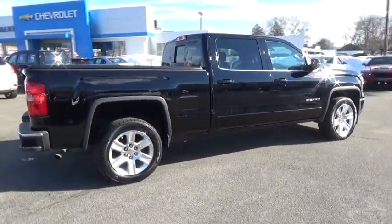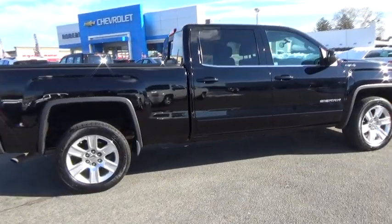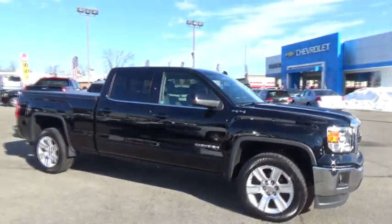This vehicle has less than 30,000 miles. Here are some of this vehicle's great options: backup sensor, daytime running lamps, tire pressure monitoring system.